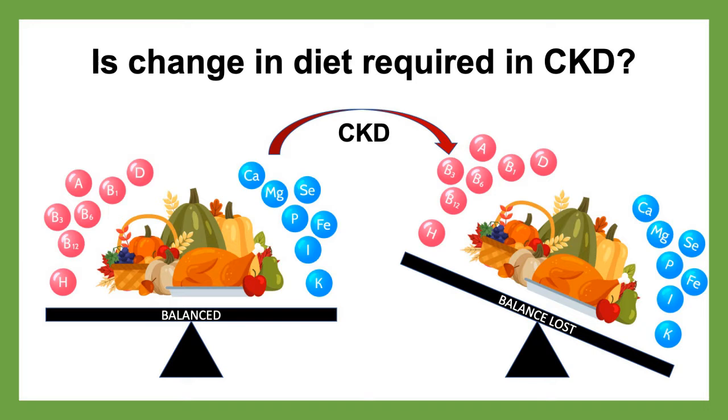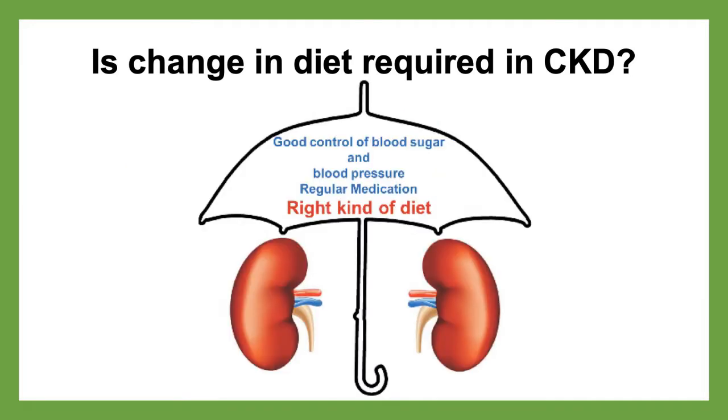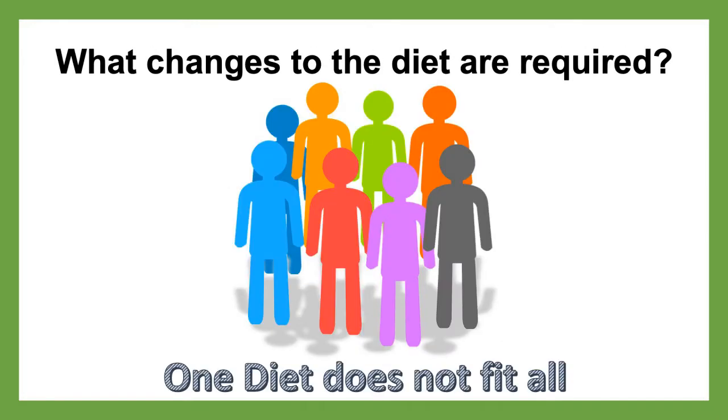Is change in diet required in CKD? Yes, diet management is a very important part of treatment of CKD. Kidneys help to keep the right balance of nutrients and minerals in the body. But due to kidney disease, the kidneys may not be able to do this function very well and hence changes in the diet are required. Changes in the diet also help to control diabetes and blood pressure better and prevent kidney disease from getting worse.